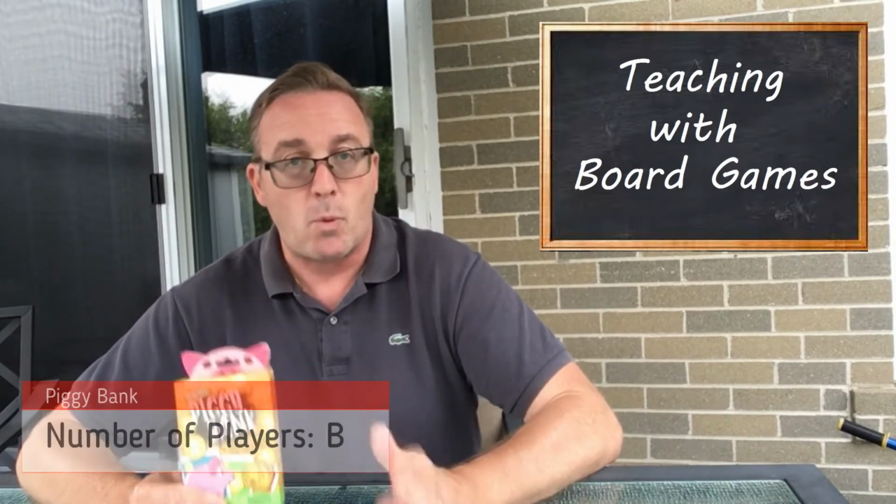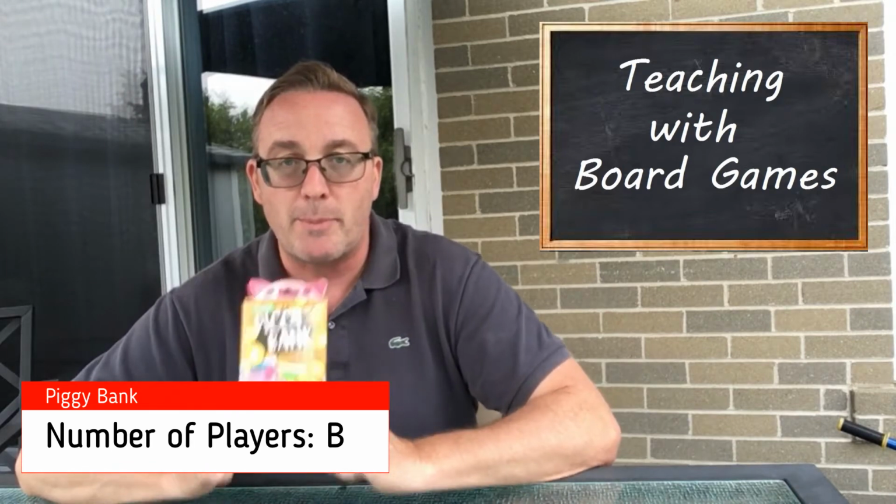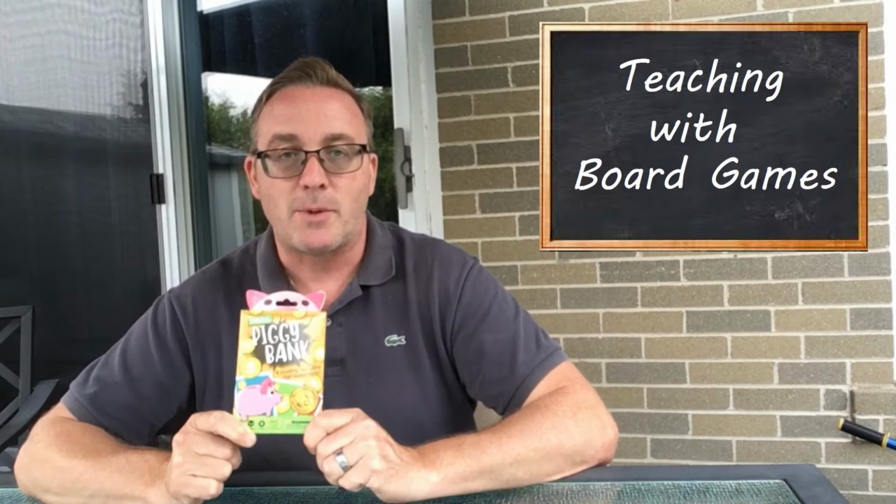So looking at the number of players for Piggy Bank, I'm going to give it a B. Why do I give it the B? Because it plays between 2 to 4 players, and that's what you get when you play between 2 to 4 players. You get a B. Bs are good, and that's what this one gets.